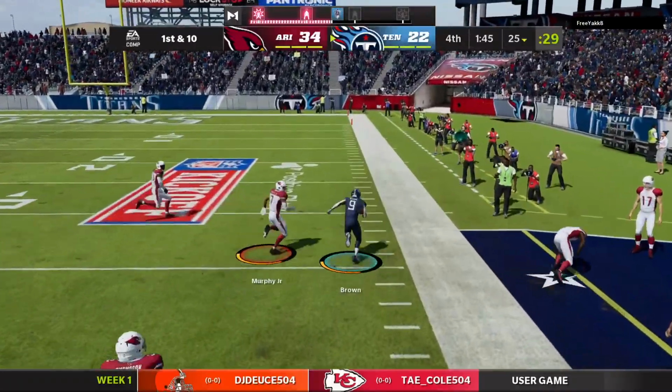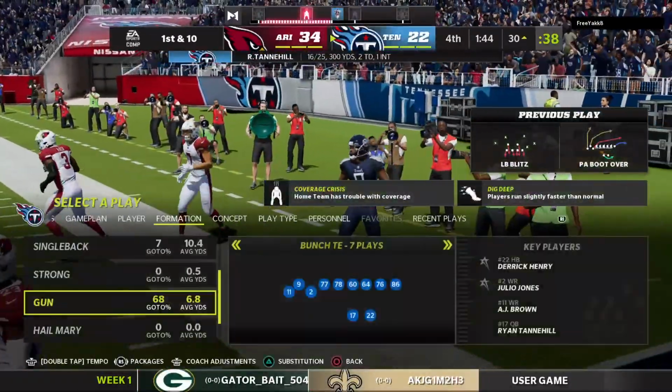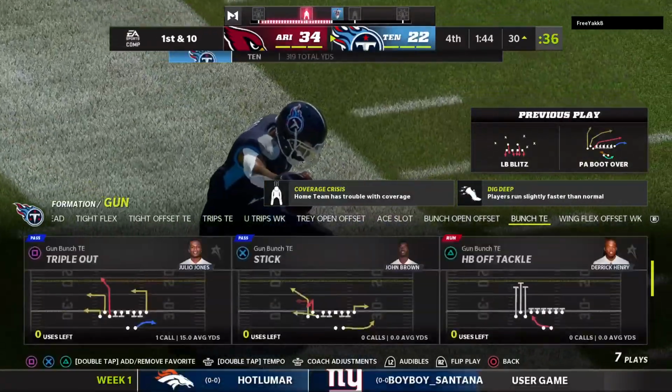And that is caught one-handed. Oh, my, he pulled it in. And he is finally out of bounds all the way down at the 30.